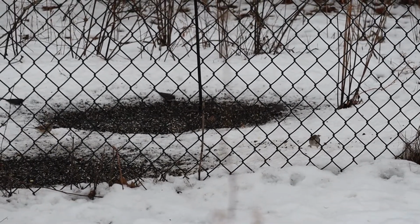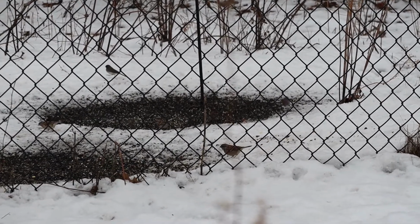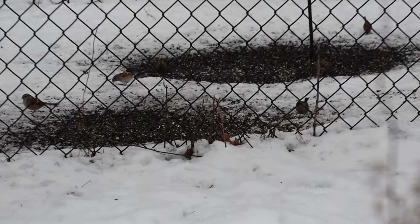I'm excited this week to share with you another winter visitor hailing from the tundra of the far north. This plump, long-tailed little visitor is the American tree sparrow.